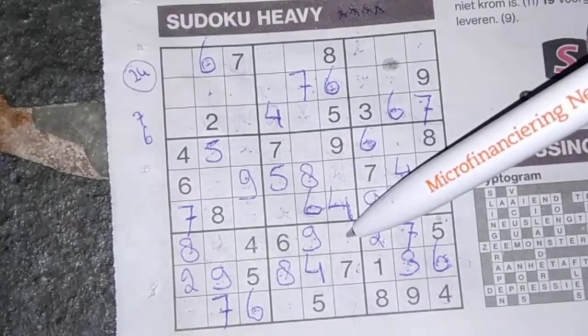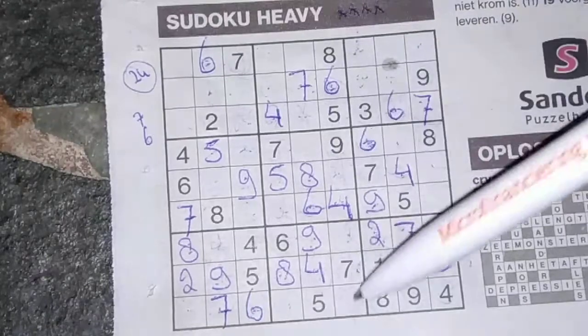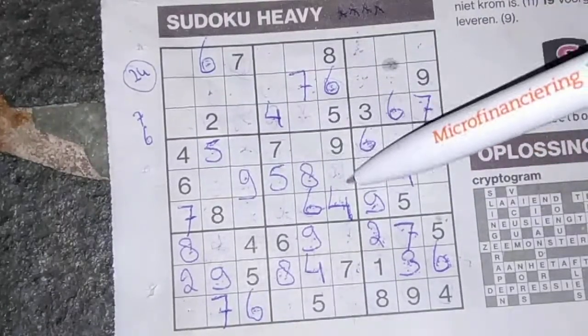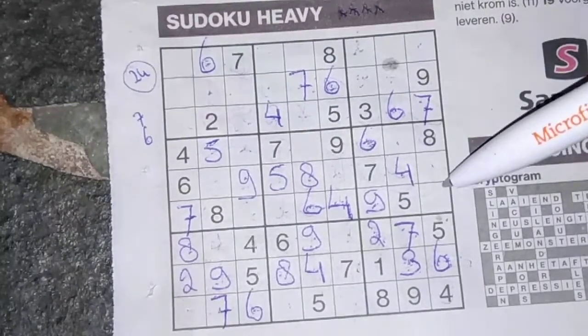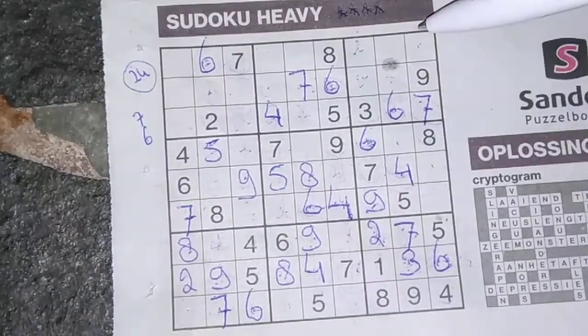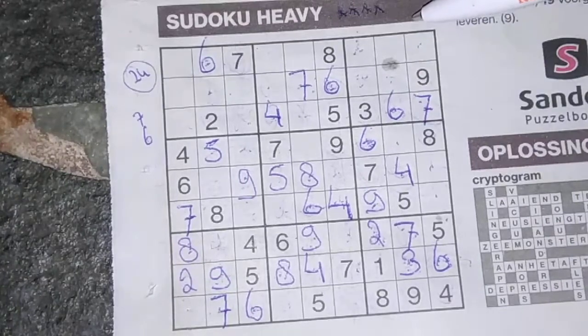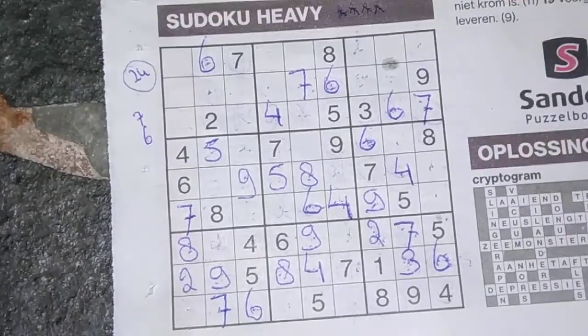Then 1, 2, and 3. A lot of 1, 2, and 3 are missing. Here we need a 3, 1, 2, and 3. Yes. All right.